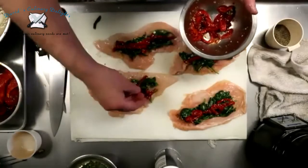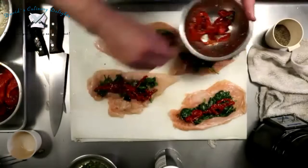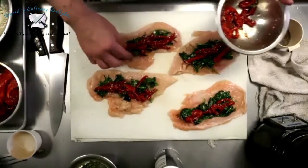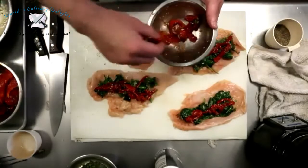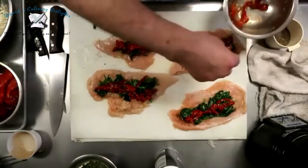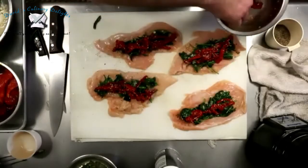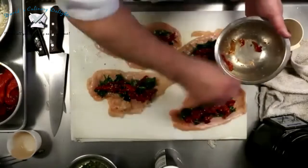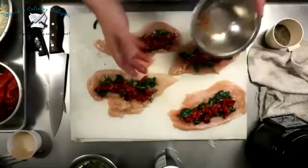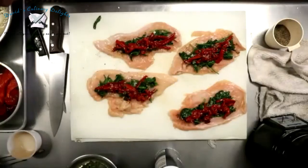Now, of course, you can add more or less depending on what you like. The recipe calls for, I think, maybe one pepper. You've got to be careful because the peppers are different sizes. So you want to just make sure you have enough when you roast it off. If you get two little ones, you use two little ones. See? Perfect, right? And we're going to take some cheese.